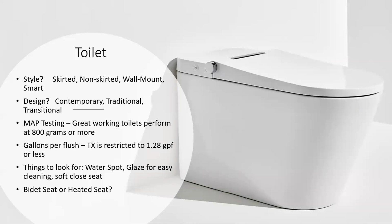And then of course, we're gonna need to bring up toilets. Toilets, what style are they going for? Again, look at that faucet. What style is it? Kind of stay in that zone there. Is it transitional? Is it contemporary? Stay in that zone. Skirted and non-skirted. This one right here is actually a skirted toilet, meaning you don't see this P-trap and everything underneath the toilet right here, as opposed to one that you see that P-trap that's actually made into the toilet. That's called skirted or non-skirted.